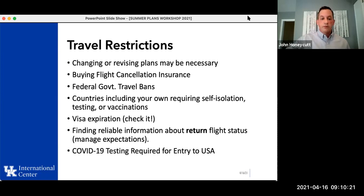So when traveling, there's going to be lots of things to keep in mind. There's current travel bans from the U.S. government, but there's also going to be restrictions and travel bans and self-isolation requirements, testing requirements, vaccination requirements for the countries that you're traveling to.